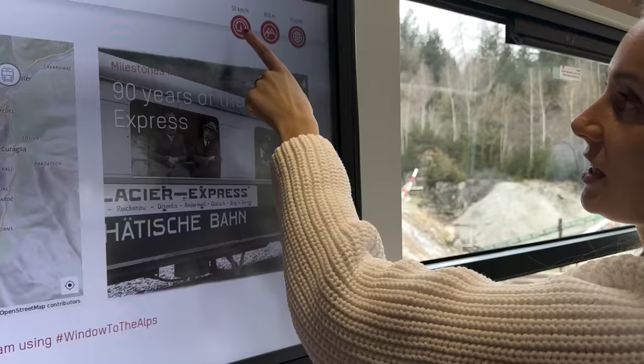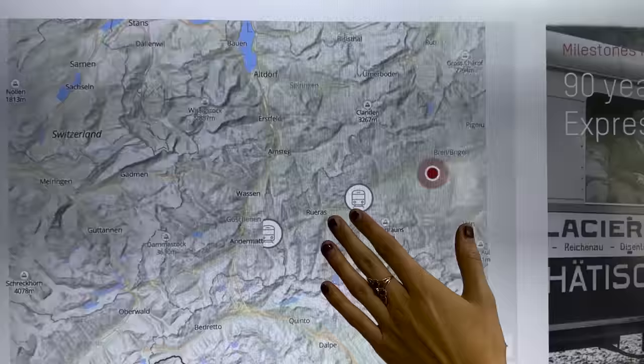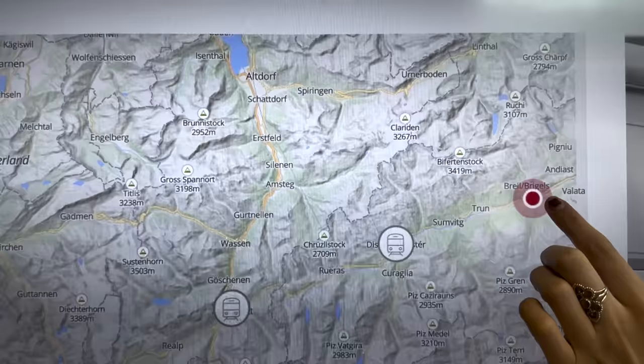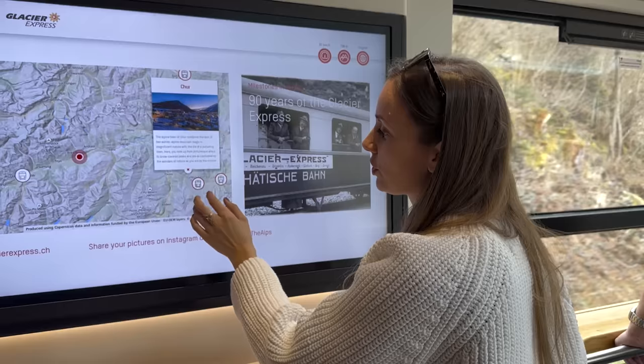The kilometers, the height where we are, you can see, languages, and it's also with the interactive map. So you see where we are. Yes, and you also see where we're going. So we're going to Chur. And then you get certain information about the cities, about the highlights. Oh, nice. Go all over the route.